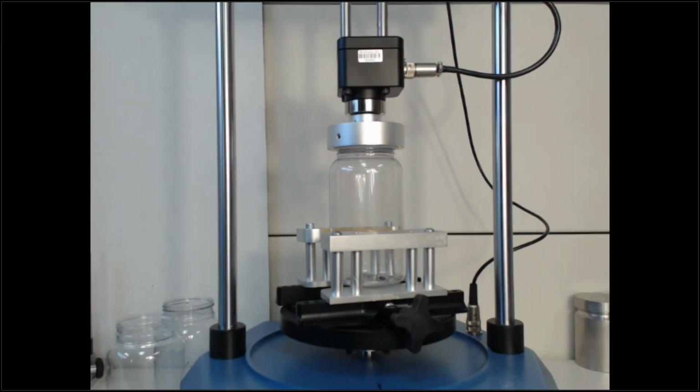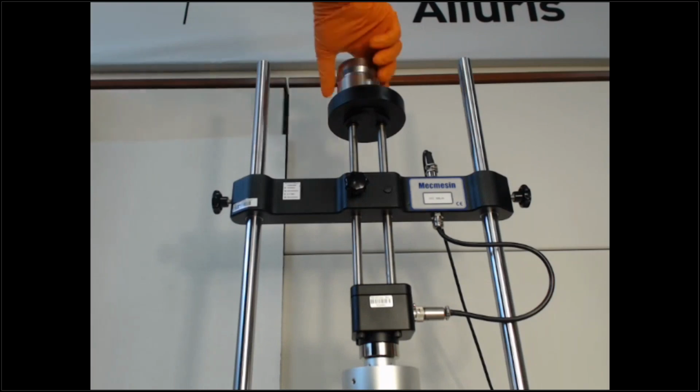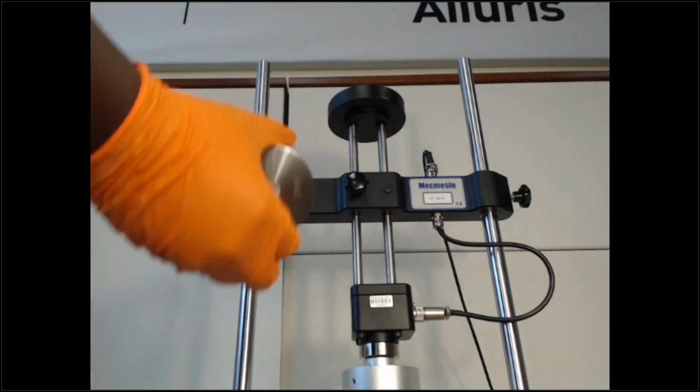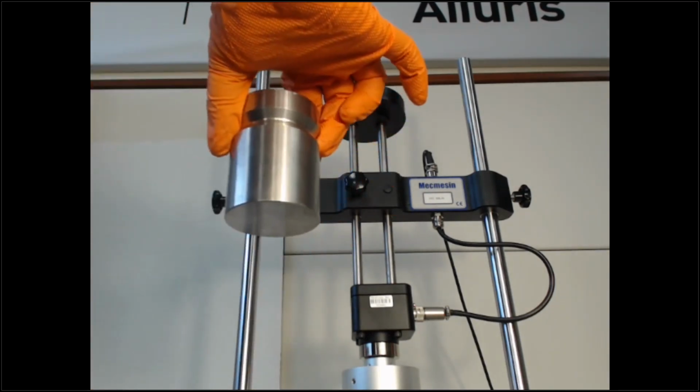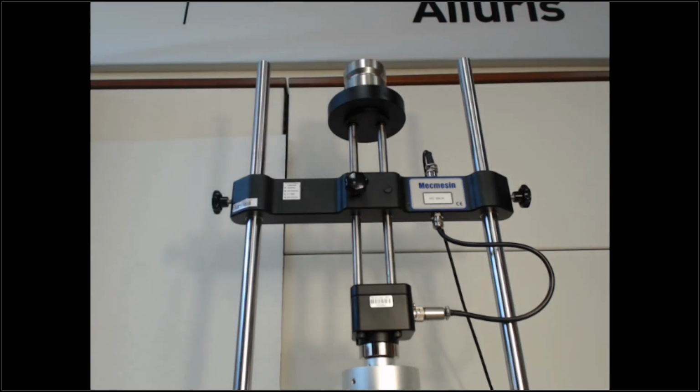And then at the very top, we're using a 2 kilogram certified mass to mimic the axial force. Now there are several different masses, depending on the type of product you're testing. Some require more, some require less. We've determined that this is the axial force or the top load that's required to consistently open these caps.